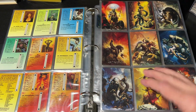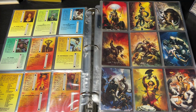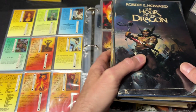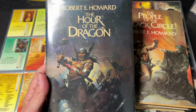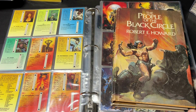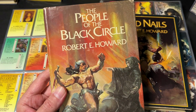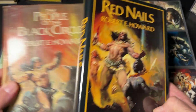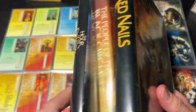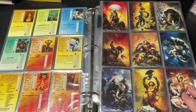Okay, so that was the Michael Whelan pages, and now we go into the Ken Kelly pages. Ken Kelly, the master of painting barbarians, and they used a lot of his images for some of Conan, so Hour of the Dragon, that's a Ken Kelly image there. I think that card is represented in some of these pages, in the People of the Black Circle and Red Nails. So these are the book club editions, and these are all edited by Karl Edward Wagner.